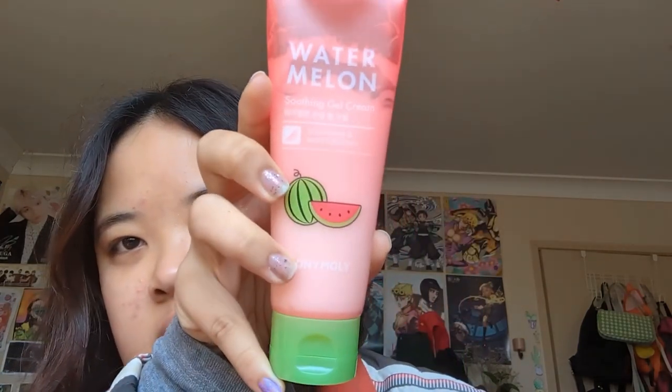Oh, I'm going in with this moisturizer. I freaking love it. This watermelon soothing gel cream by Tony Moly. To be honest, I do like it. It's just a bit thin, so it'll be better for people with oily skin or for the summer, because it's not as moisturizing as a thick cream for winter. But I guess this is going into spring. You know, it's not that bad.